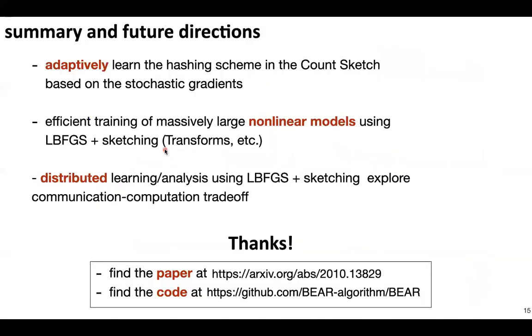To summarize, we have revealed yet another important implication of second-order optimization in large-scale machine learning. In addition to enabling faster convergence rate, superior computation communication trade-offs, and less reliance on the step size parameter, in this talk, we discuss how second-order optimization can be used to efficiently sketch the gradients in high dimensions to improve the memory accuracy trade-off in resource-limited environments.